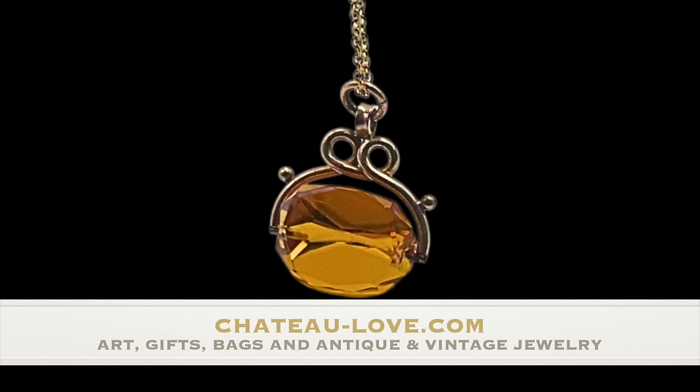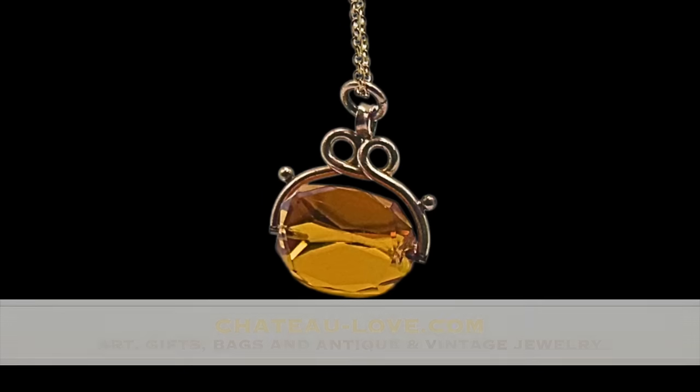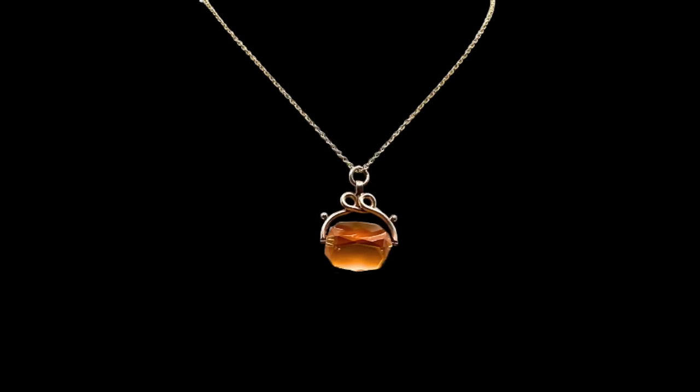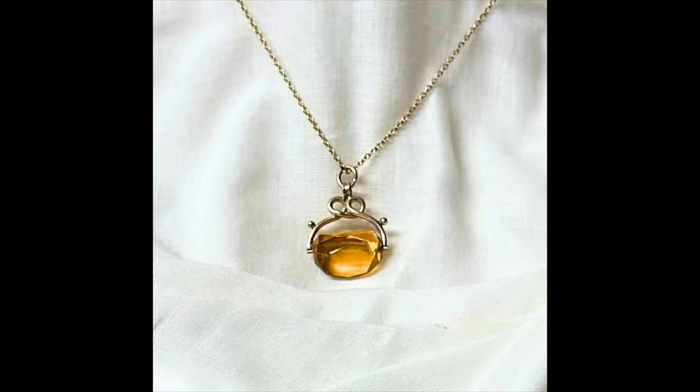A lot of you reached out to me ages ago when Philip from the Chateau Diaries gave a very similar citrine spinner fob to Stephanie, and if I ever got another one, to please let you know, and here we have one.